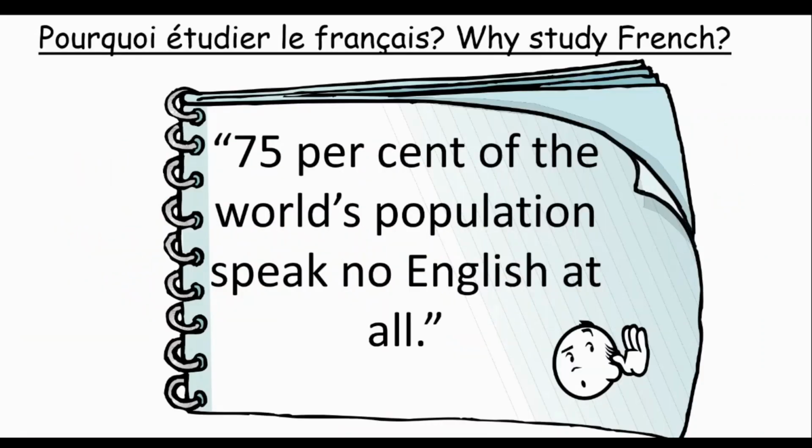75% of the world's population speak no English at all. This is a myth and a stereotype that if you speak English, then there's no need for you to learn another language. That is wrong. It's more true than ever, more important than ever, that we begin to encourage young people in this country to learn another language, as it is really, really important, and times are changing.